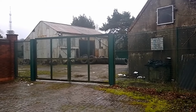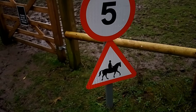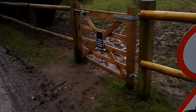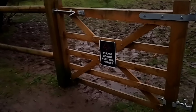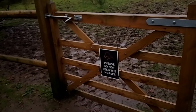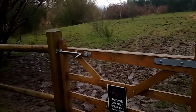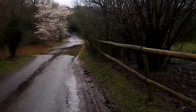I mean, how many stables there are around these parts for horses? We've only seen one horse today. But it does say on that gate there, please do not feed the horses. But they must be all inside today, I imagine. The only one we saw was by the actual radio tower mast.